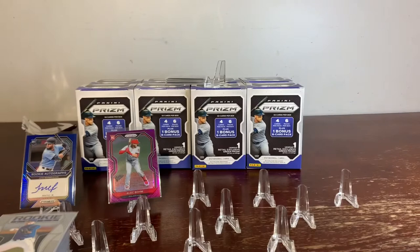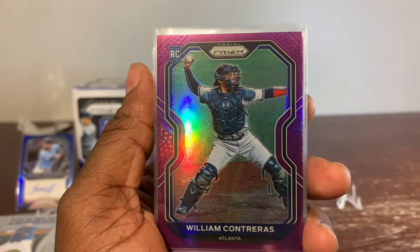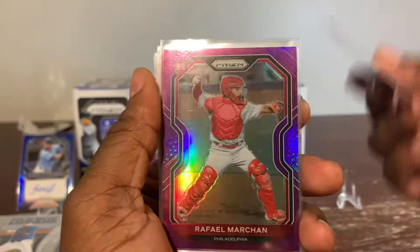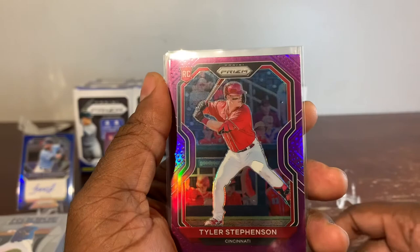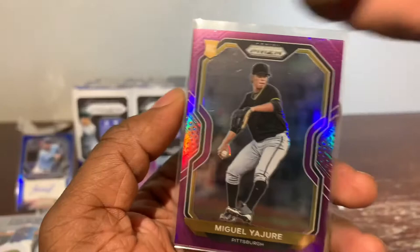Okay, up next, we have the purple rookies. First up, pop into the screen, Keenan Atkins, William Contreras, Estevao Floreal, Tanner Huck, Alexandro Kirk, Trevor Larnach, Rafael Marchand, Tristan McKenzie, Johan Ovidio, Isaac Paredes, David Patterson, Drew Rasmussen, Tyler Stevenson. This is not a rookie, but this is the big hurt. Look out for the big hurt. Frank Thomas. Then we got Yajure and Ryan Weathers.